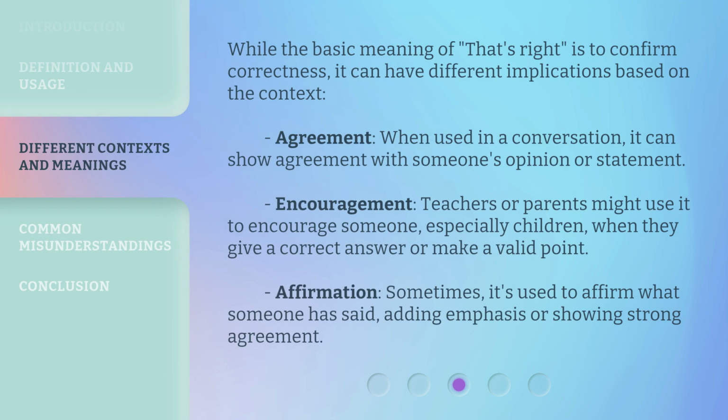While the basic meaning of "that's right" is to confirm correctness, it can have different implications based on the context. Agreement. When used in a conversation, it can show agreement with someone's opinion or statement. Encouragement. Teachers or parents might use it to encourage someone, especially children, when they give a correct answer or make a valid point. Affirmation. Sometimes, it's used to affirm what someone has said, adding emphasis or showing strong agreement.